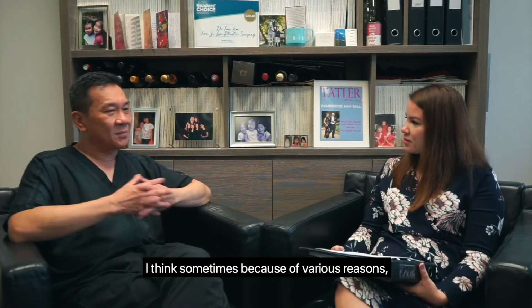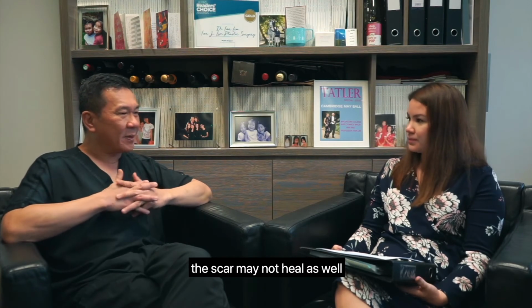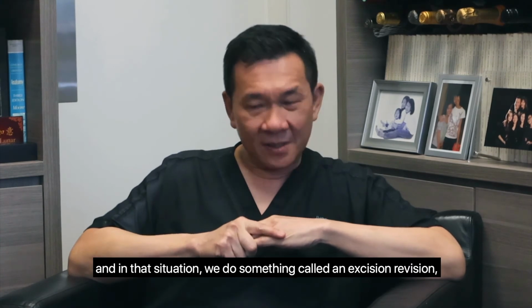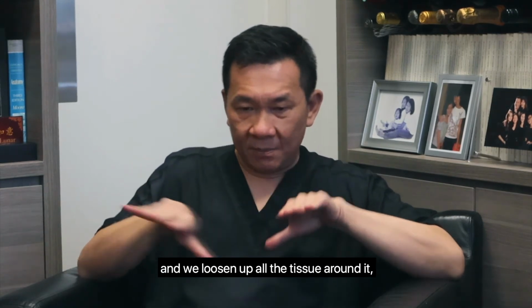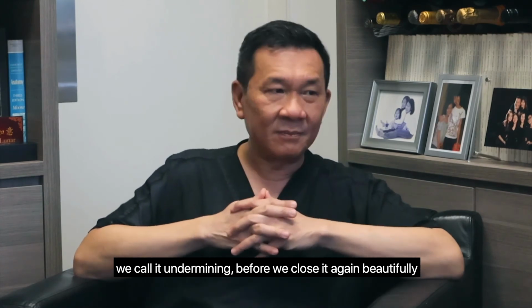Well, certainly, sometimes because of various reasons, a wound infection being one of them, the scar may not heal as well, or the scar may get stuck to the deeper tissues. And in that situation, we do something called an excisional revision, where we take out the old scar and we loosen up all the tissue around it. We call that undermining before we close it again beautifully.